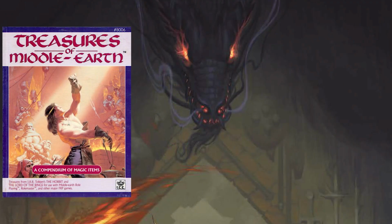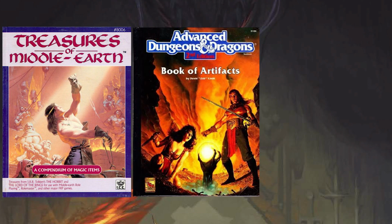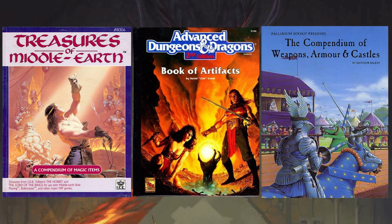I've been waiting for a book like this to come out from Paizo for some time. I love collecting magic item source books from different game systems like Treasures of Middle-earth by ICE, Book of Artifacts from Second Edition D&D, and Palladium's The Compendium of Weapons, Armors, and Castles. Source books like these are not only great for expanding your choice of items and weapons, both normal and magical, but they're also great sources for storytelling ideas. And Treasure Vault is all that and more.